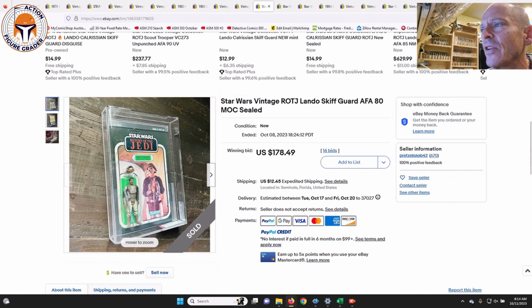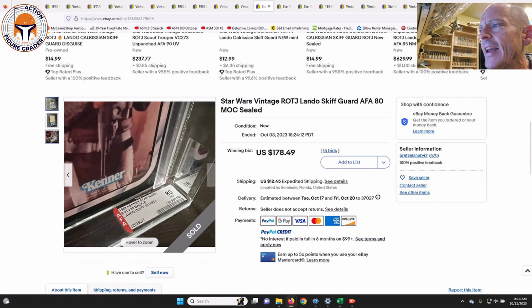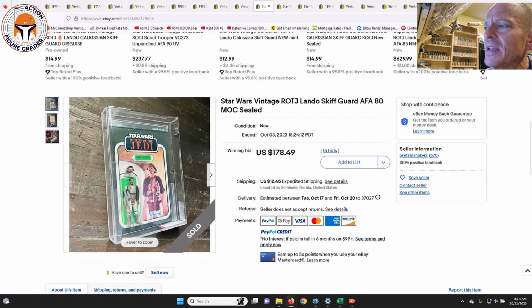Next up was an AFA graded clear blister Lando Skiff Guard, graded AFA 80, 65 back B. So this one was a clear blister, straight 80s for the sub scores, unpunched. That one sold for $178.49 plus $12.45 shipping. That's a really good deal, given that it was a clear blister.